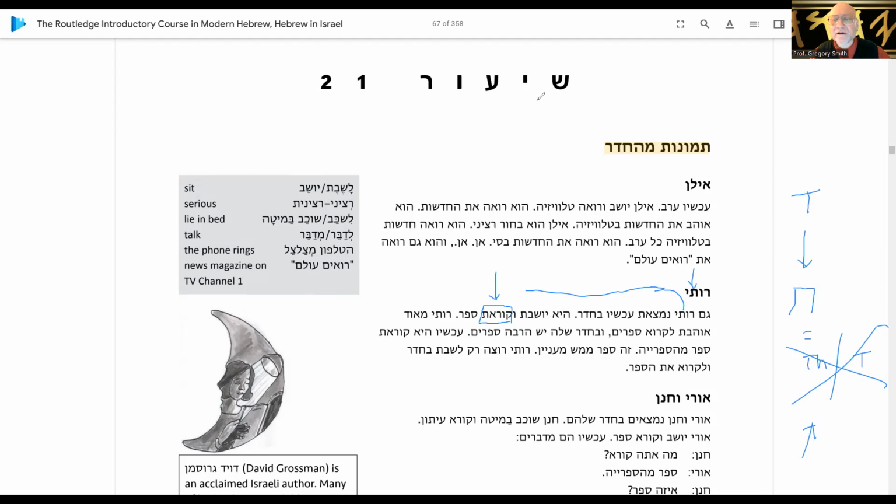Okay, so let's go back here. So Ruthie, gam Ruthie nimsaet akshav baheder. Okay, so also Ruthie is located now in the room. Hi yoshevet ve'koret sefer. Okay, she is sitting and reading a book. Okay, Ruthie me'od ohevet likro sefarim. Okay, so Ruthie, she really likes likro, to read sefarim, books. She really likes to read books.